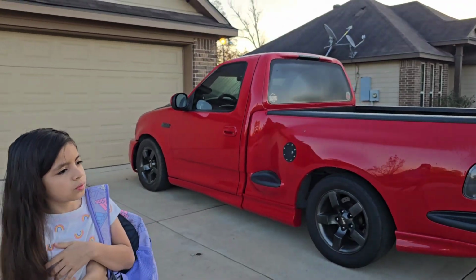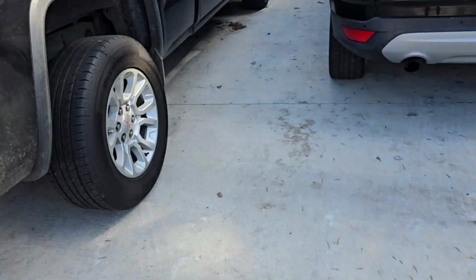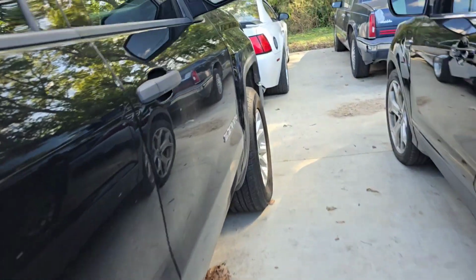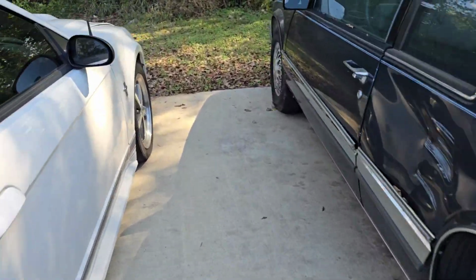I'm taking the little one to school. Here, picking up the battery from the Mach. Alright, been running around all day. It is my day off. Got the battery over to Interstate. They said the battery checked out good. They're gonna go ahead and charge it up fully.